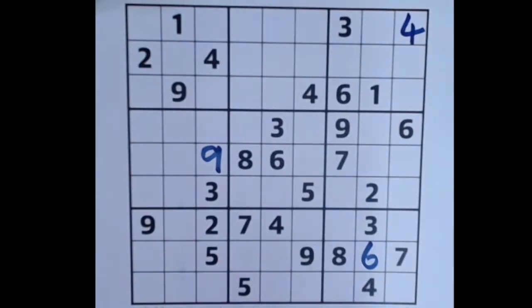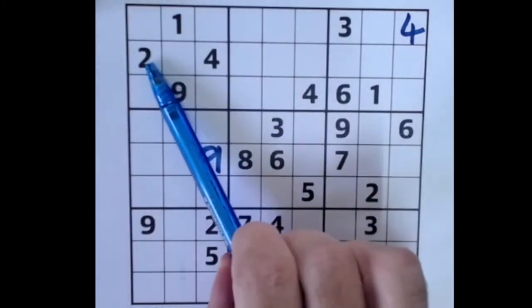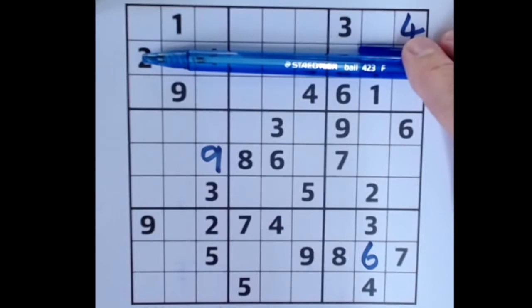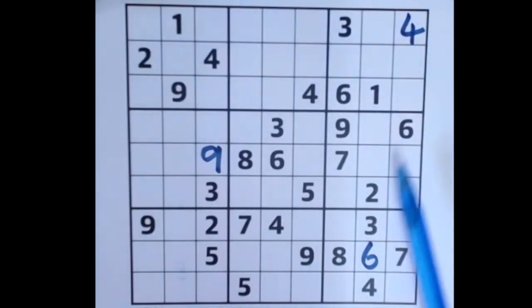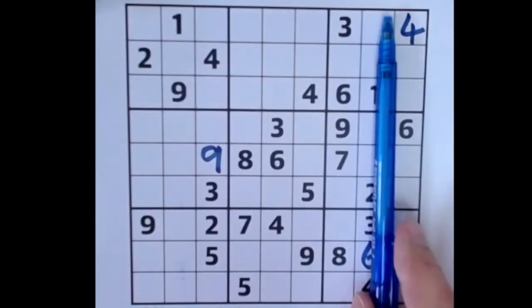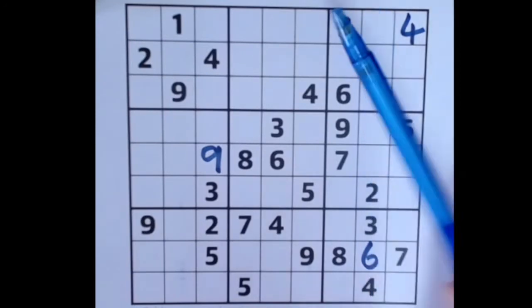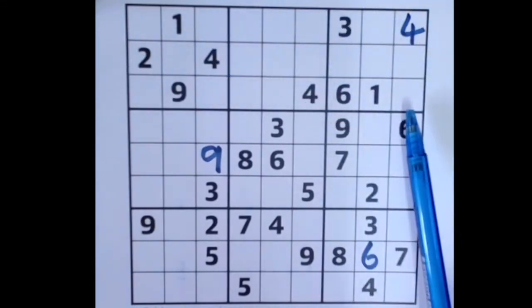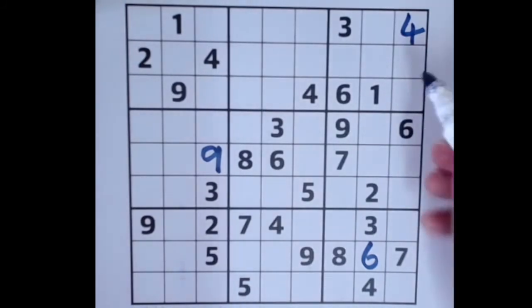I can see a 2 in this row here, blocking this entire row like so. And I can also see a 2 in this column, which blocks this column from having any 2s. So we are blocked here and blocked here. That means there's only one possible location for 2. It has to fit here. I hope you understand the logic.